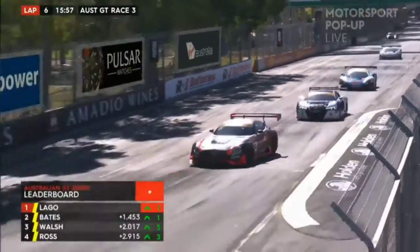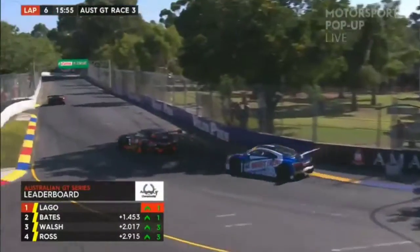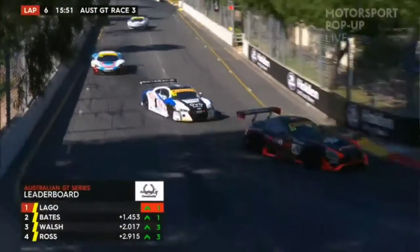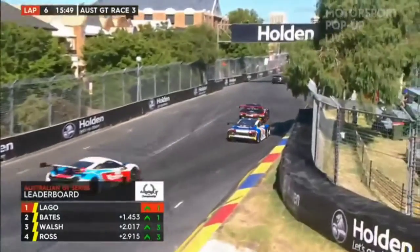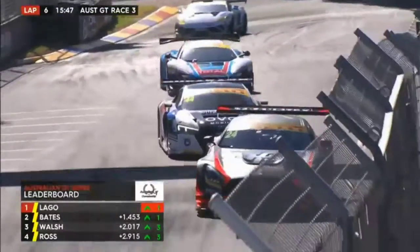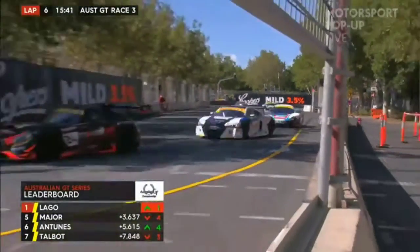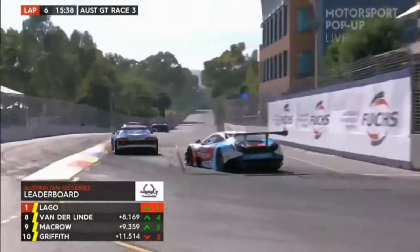Walsh has Bates in his sight. These two raced each other last year in Carrera Cup Australia. So too Fraser Ross, actually. Let's see if he can get him. Pit stop window will be very close to opening at the end of this lap. It'll open in 45 seconds time. So that'd be just about right at the pit entry when it opens.